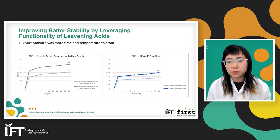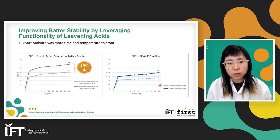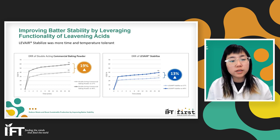As the reaction time increases, the commercial baking powder releases up to 40% of its CO2 at 27 degrees Celsius and up to 59% at 40 degrees Celsius. This is a 19% difference. LEVAIR Stabilize only releases up to 27% of its CO2 at 27 degrees Celsius and up to 40% at 40 degrees Celsius, a 13% difference. This tells us that LEVAIR Stabilize is not only more time tolerant than the commercial baking powder, but also more temperature tolerant.